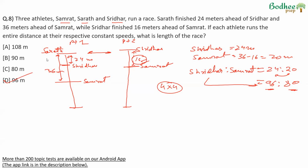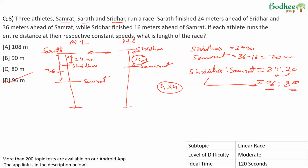Now, if we know how to do this, you realize that there is almost no calculation involved, and therefore I call this an easy question. Otherwise, if I am using proportionality in linear races, there might be calculation involved. For example, here we can say, let the distance of the race be x. In the first case, Sridhar runs x minus 24, Samrat runs x minus 36. In the second case, Sridhar runs x, Samrat runs x minus 16. Solve this to get the value of x.